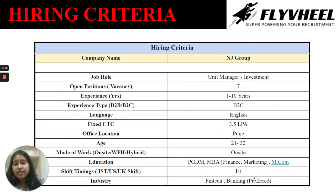So the company name is NG Group and the job role here is unit manager investment. The open positions here is 7, experience requirement is 1 to 10 years, and the experience type we need is business to consumer, B2C. The language we need is English or Hindi. English is compulsory. The fixed CTC here is 3.5 lakh per annum. The office location is in Pune.